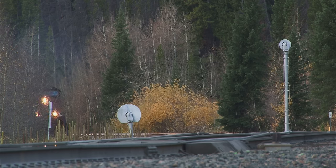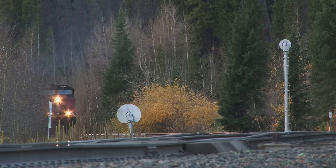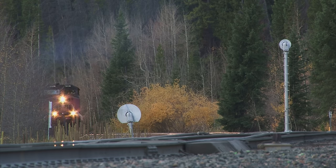Speaking of SP, the red nose of a former Southern Pacific AC-4400 appears through the trees as a westbound comes to a stop in the 7,110-foot siding. The train has just exited the Moffat Tunnel and will wait here for two eastbounds before continuing west.